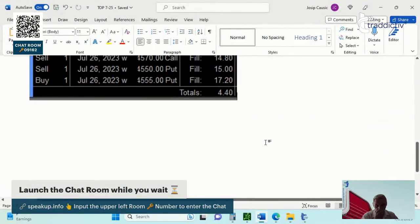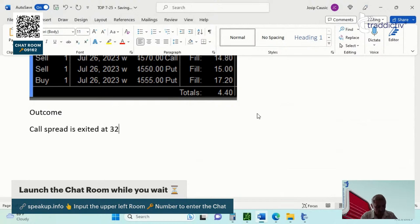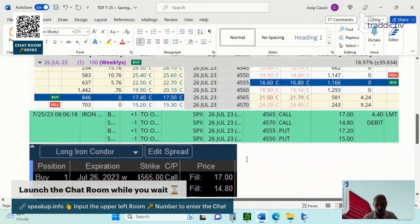Let's just assume that you have an outcome like this: your call spread is exited at 320, and originally we paid for it, entry was 220. So we have earned here $100. And then the market tanks. And when it tanks, you still need to figure out whether or not you want to touch it. In my opinion, as long as it goes below the 45.50, don't touch it. Wait till this is completely $5 in the money.